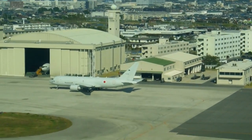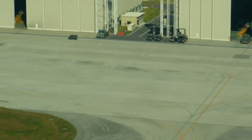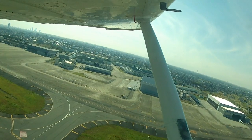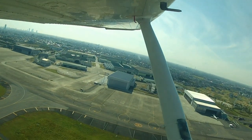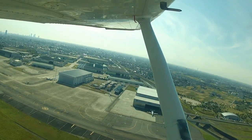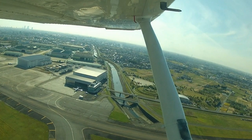So my buddy in the back took some of this footage for us, and he wasn't used to the camera, and it is very hard in a light aircraft taking video by hand, so he did a pretty good job all things considered. But we also had another camera mounted on the aircraft, which is a little bit more stable of course.